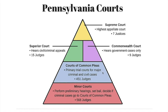The next level of courts are the Court of Common Pleas. This court fills a very similar role to district courts for the federal court system. They hear about 700,000 cases a year. They are the primary trial court for major state criminal and civil cases. They will hear cases regarding divorce, child adoption, and civil cases that are worth over $7,000. Civil cases worth less than $7,000 will be heard at these minor courts.